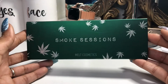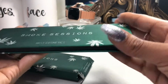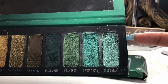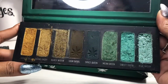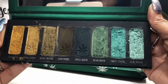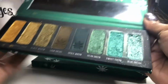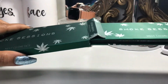The next palette that I had this week was the Melt Cosmetics Smoke Session palette. This palette is so beautiful. I did create a nice little look with it, but I only used it one time. The only thing is that the shades, as you can see, are very crumbly. This one is literally crumbling as I am speaking to you right now. Look at it. It's a very beautiful palette. I do love the color scheme. It's very vibrant. The only thing is that the formula is very crumbly, especially with this Blue Dreams shade. Look at that. It's literally crumbling right now. So I'm going to put it away and clean up this crumbly mess that I have on my table before I get other makeup covered in it.